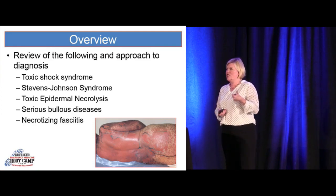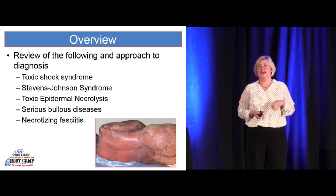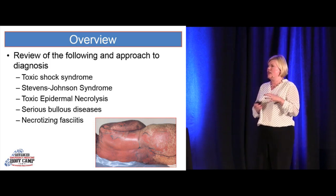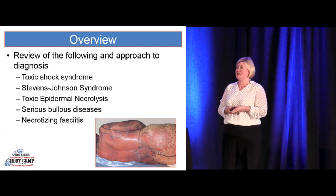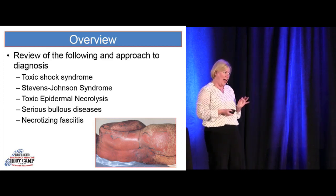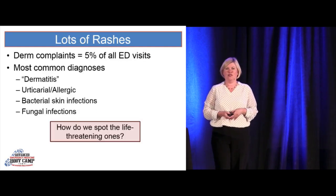So we're going to talk about toxic shock syndrome, Stevens-Johnson syndrome, toxic epidermal necrolysis, and some of the bullous diseases, the blistering and vesicular diseases, and we're going to talk about necrotizing fasciitis at the end. Although that's not a rash, it can often present with redness of the skin, so we're going to throw it in there as well.